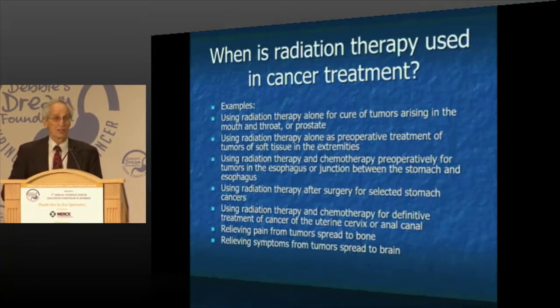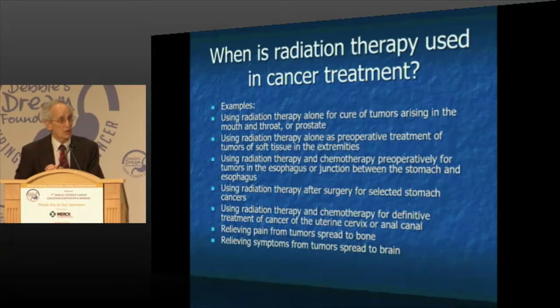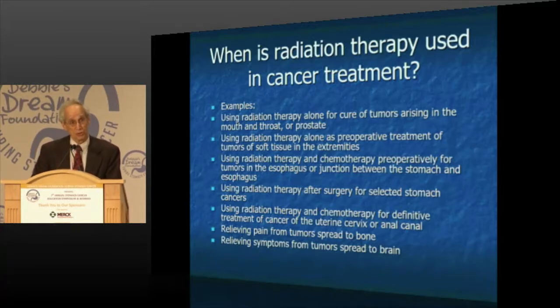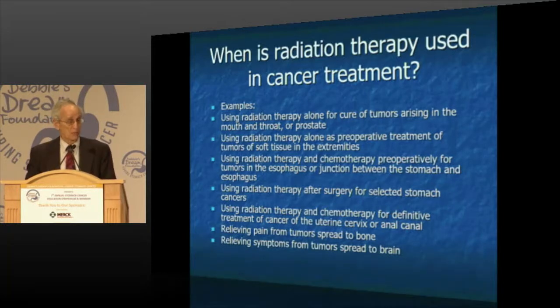For tumors of the esophagus, and the area right between the junction between the esophagus and the stomach, we'll very often use radiation therapy and chemotherapy preoperatively, before surgery, in order to allow better control of those fingerlets. And this is something that is very commonly done right now for these tumors, what we call the GE junction, the gastroesophageal junction. Sometimes you can't tell whether these are really stomach cancers or they're esophageal cancers, and so they're just called GE junction tumors. But radiation with chemotherapy is often used preoperatively and sometimes alone and not with surgery.